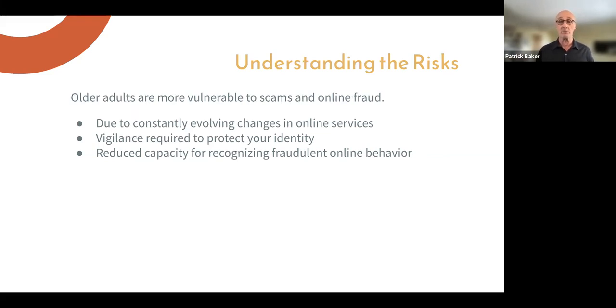Older adults, however, are more vulnerable to scams and online fraud. Why is that? Well, for one thing, things are constantly changing and evolving with online services. So keeping track of those changes is hard enough for people who have younger brains. Now, vigilance is required to protect and maintain your identity online and to avoid identity theft. And older adults, especially those who might have mild cognitive impairment, may not be aware of the level of vigilance that's required and some of the things that you need to watch out for. They also, unfortunately, have a reduced capacity for recognizing fraudulent behavior online. And oftentimes, older adults just come from a more trusting generation. And so they're not really looking out for scams necessarily.